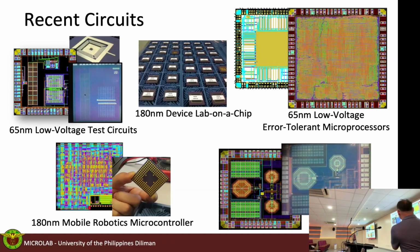Then there are also low voltage error tolerant microprocessors. Apparently this is called Razor, also courtesy of Sir Adel. And a phase lock loop, PLL, which I think is the only analog one here. I'm not sure if the 65 nanometer low voltage test circuit is analog. But I'll note that you can also see which came first and which came later among these by the size.